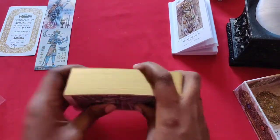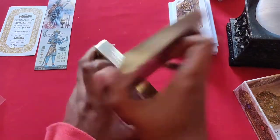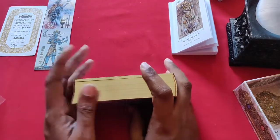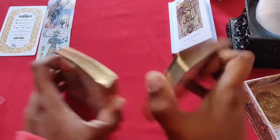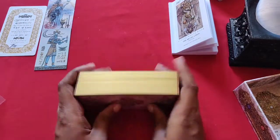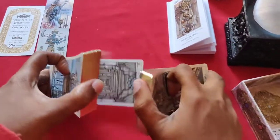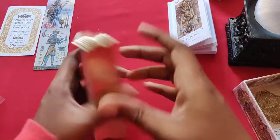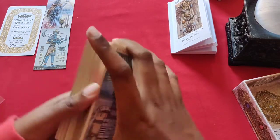Partially because I already have plans to study other decks before this one, because I did buy quite a few in the past year, but I also want to experience this deck without being told. I want the intuitive feeling as much as possible at first, just to get an idea. So yeah, a pretty awesome deck. I love the artwork.